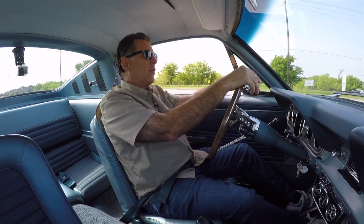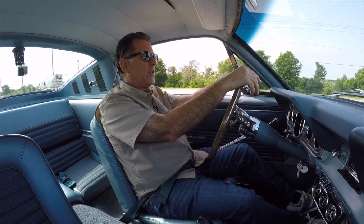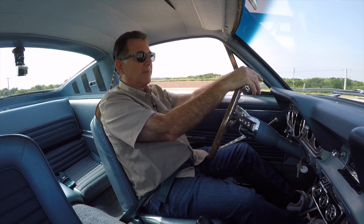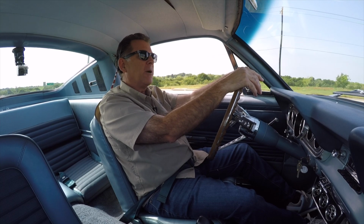And so this one, boy, the upside and the promise of having a factory silver blue with beautiful two-tone blue interior, manual shifting 289 A-code GT. That's something to be proud of. That's an American treasure right there.